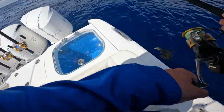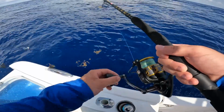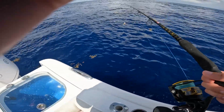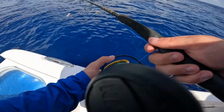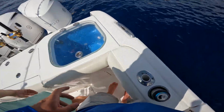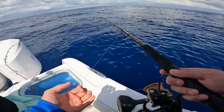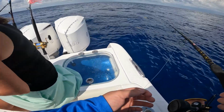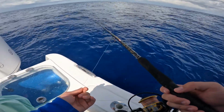All right. Yeah, it felt weird because of all this weed on it. It almost felt like the rod in a rod holder and pulled the weed over. Yeah, they're beautiful fish. Wow. That's dinner. Take some line. Okay, so they're in the water, right?